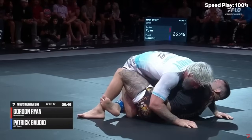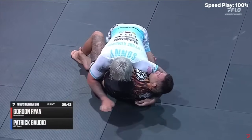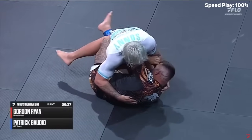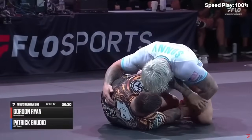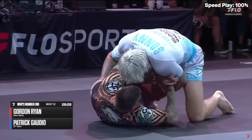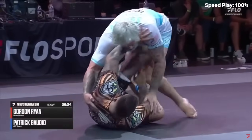So Gordon has the crossface, but then he lets go of the crossface. That allows Gaudio to get back his frames, and then he's able to get back into his knee shield. Now, this was the first sign for me that Gordon Ryan is going to just absolutely cook this guy. He had the crossface, he was past his hips, and he was past the knee shield. He could have easily passed from this position, but he let Gaudio get back to the knee shield because he's gonna want to just absolutely torture this dude so he can do the submission that he wants to get.